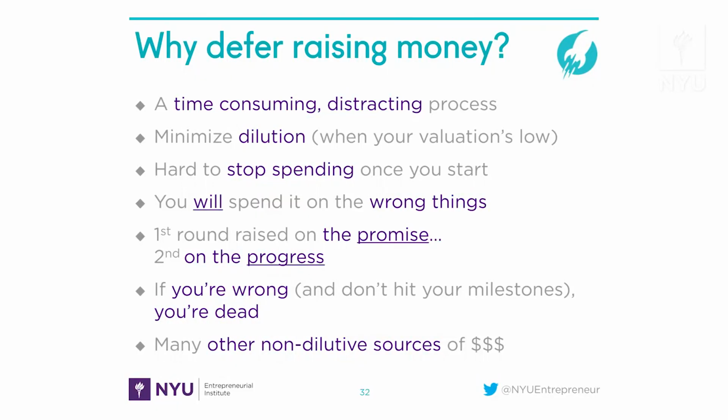And that's the best proxy that an investor has of whether you're a good investment at that early stage. Did you actually do something really meaningful with the prior investor's money? Okay? So as I like to say, the first round may be raised on the promise, but the second round is going to be raised on the progress. All right? And if you don't hit those milestones, there's a good chance you're dead, meaning that your business is not going to be able to raise money.